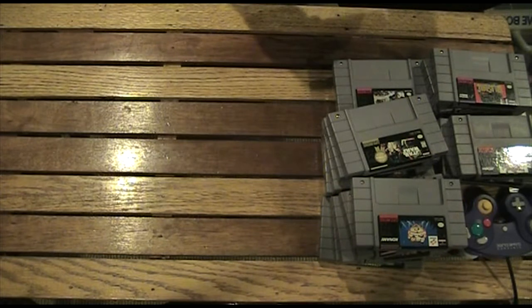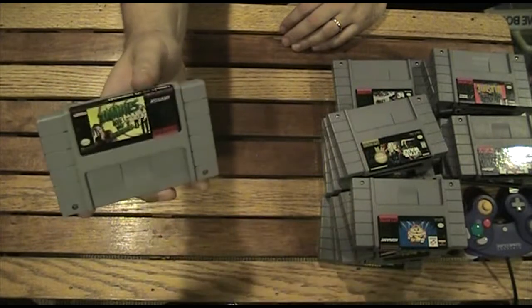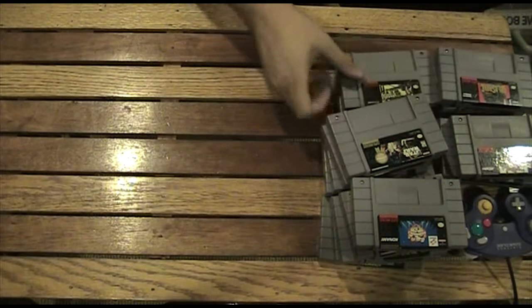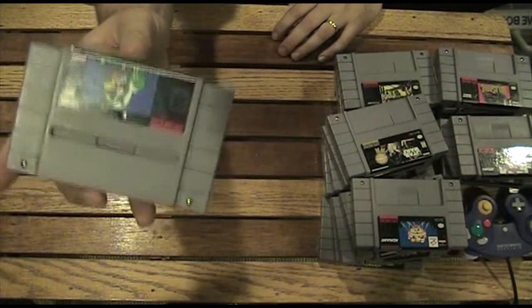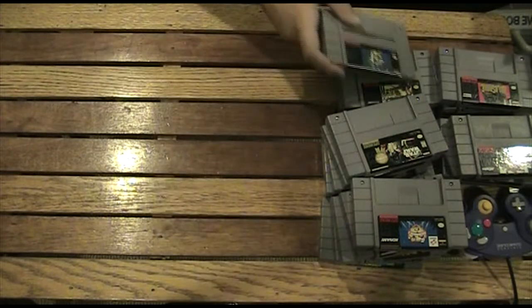There's another one that I got off the group. Zombies Ate My Neighbors. Decent copy there. Label's a little bubbly, a little beat up, but she's alright. Kind of a fun game. A copy of Super Mario World. I didn't have it before, so I'm actually happy to have it now. Label's a little beat up, but not too bad.